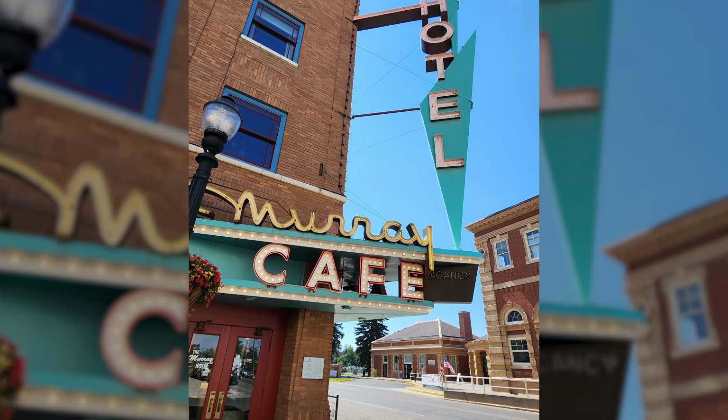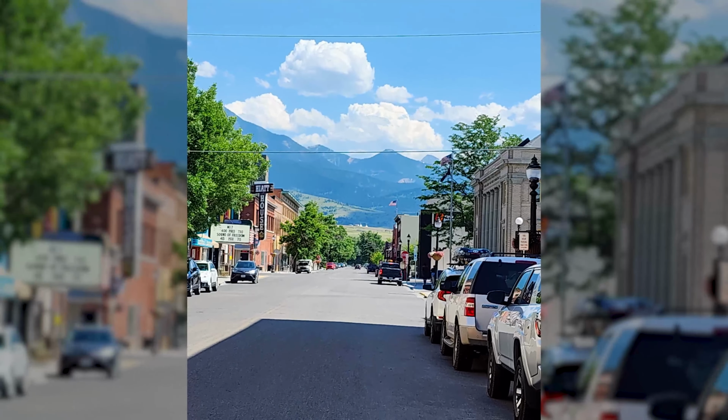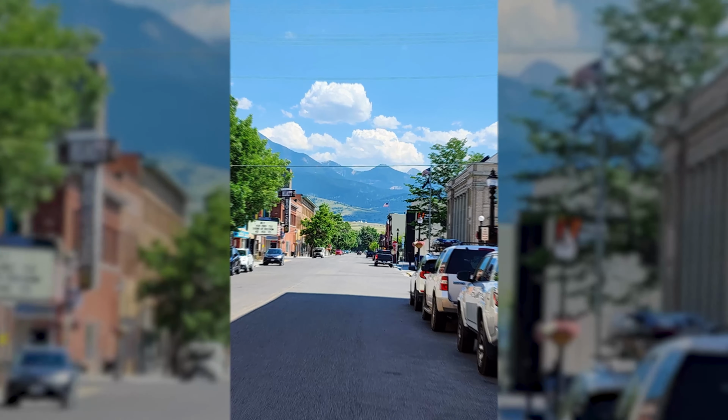So whether you're looking for outdoor adventures, a taste of Western heritage, or simply a place to unwind before your Yellowstone journey, Livingston, Montana has it all.